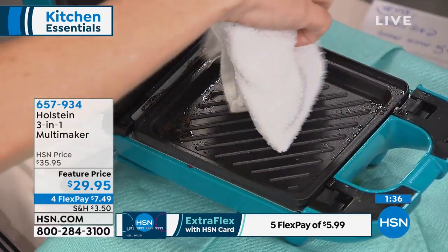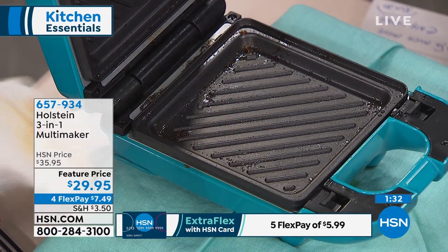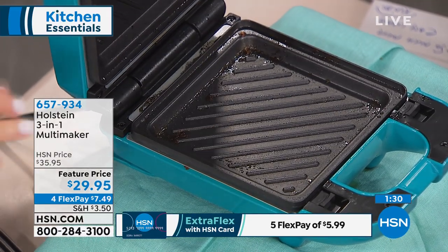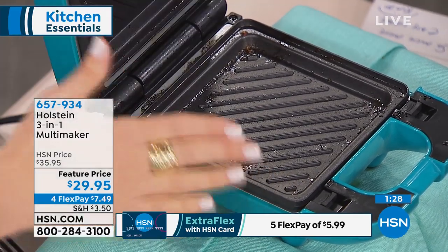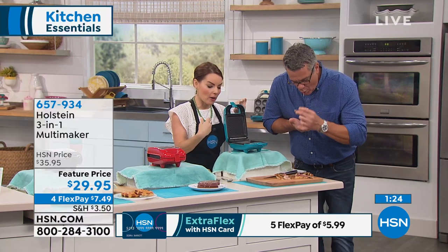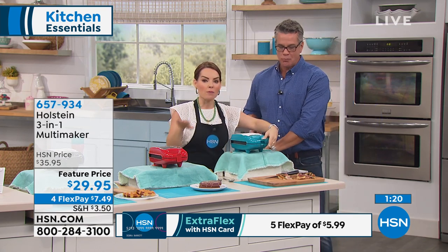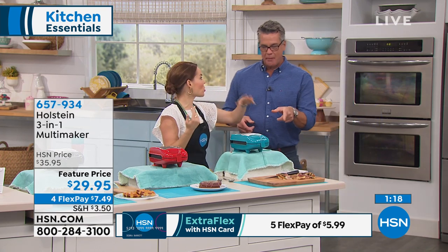And I just wanna show you, if any cheese got stuck in there or anything was on there, it just literally wipes right off. And that's what's great about our really highly durable nonstick. But remember, let it cool off first before you change plates, right? Because they're hot. So make sure you let it cool. And then you just pop your buttons. It pops right off. You can pop it in the dishwasher or whatever you need.